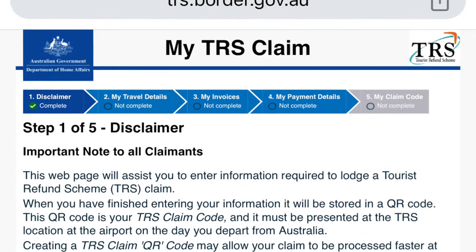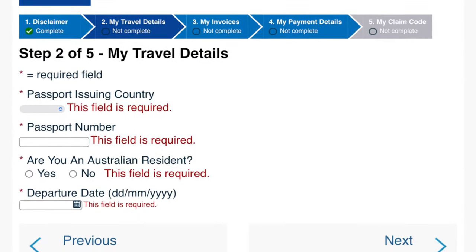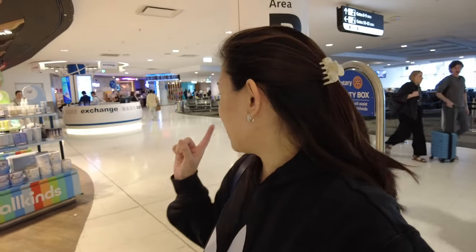And if you're claiming for tax refund, don't forget to do your QR code. You can do it online. I-google nyo lang yung TRS claim. Tapos lalabas na yung site where you can fill up the form and generate a QR code para mas mabilis yung process nyo ng tax refund. And then they will refund it to your credit card. So, mabilis lang naman actually yung process. Mahaba lang yung pila. And then, they will not do a tax refund if your flight is within 30 minutes. So, dapat more than 30 minutes yung flight mo for them to process your tax refund.